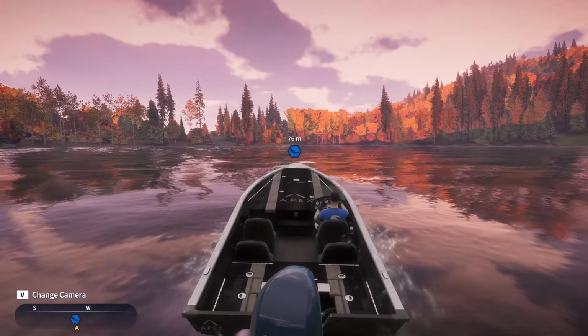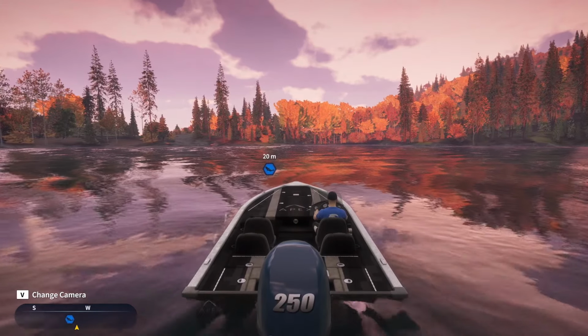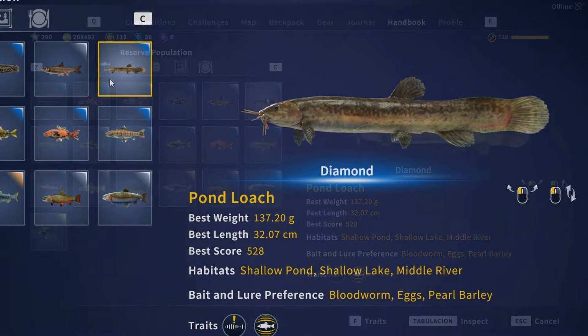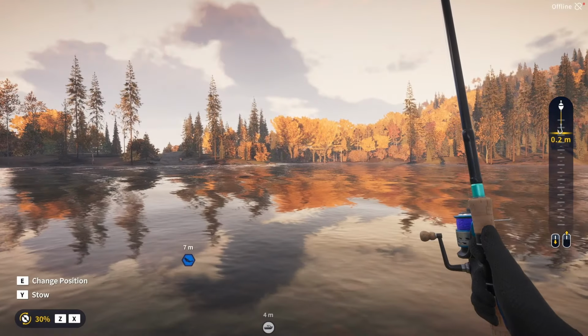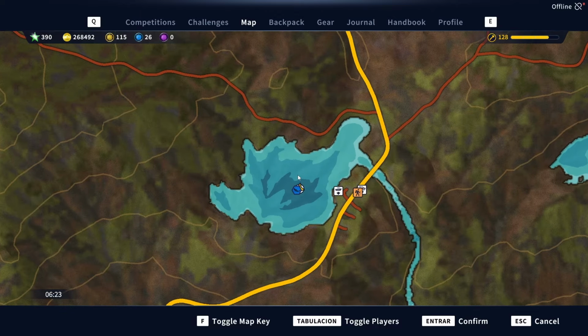Now it is time to go over the next location. This other hotspot is by far one of the best locations we know where it's possible to catch one of the smallest species in the entire game, the pond loach. The diamond pond loach is honestly one of the most elusive diamonds here in Japan, so knowing a location like this one is definitely great because it produces a lot of diamonds. Basically this area, the deeper part of this lake, around here.